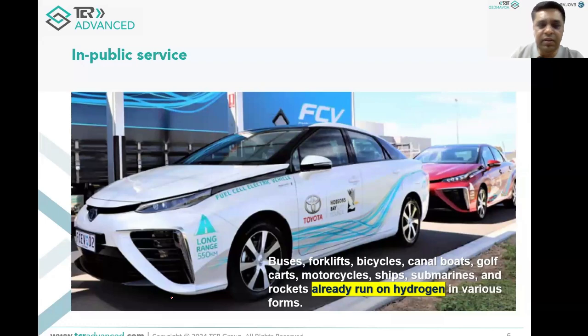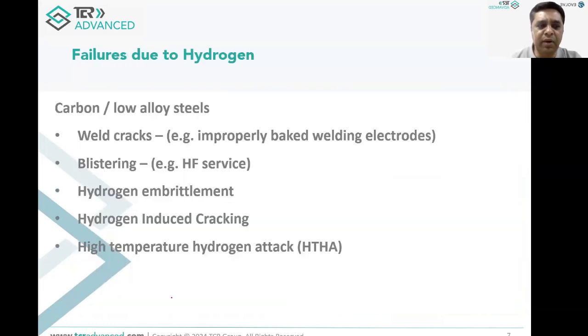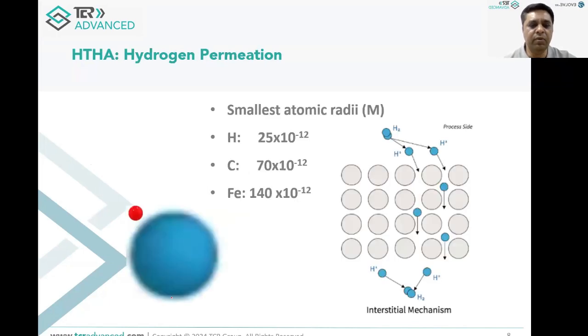So hydrogen is a friendly material to us, right? Why is it creating some problems? That we need to understand. Which are the types of hydrogen related damages? Number one is weld cracks, and there are blisters, hydrogen embrittlement, and hydrogen induced cracking. Now these are all related to somewhat high temperature, but not exactly high temperature. They are room temperature problems. And high temperature hydrogen attack is the one which is at high temperature. To understand what exactly hydrogen causes within the material, we have to refer to this slide.